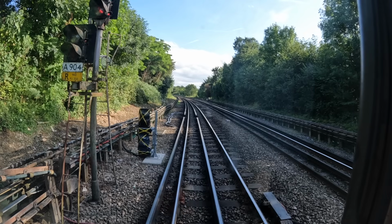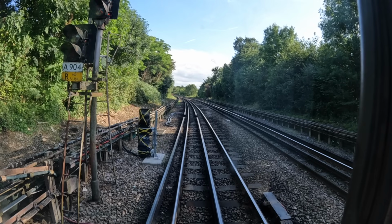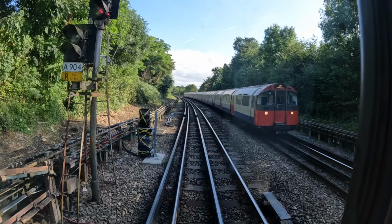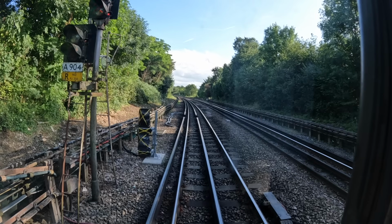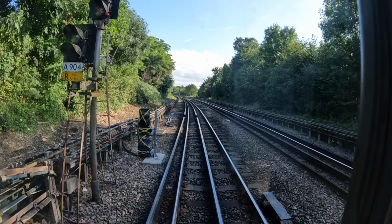Yeah, hopefully after Arnos Grove the trains will start to spread out a bit and we can start to get a bit of speed up. But not anytime soon, by the looks of it. Oh, happy days. I'll be honest with you, I'm losing the will already.